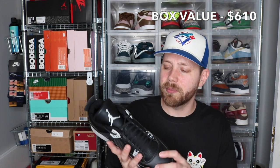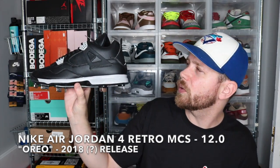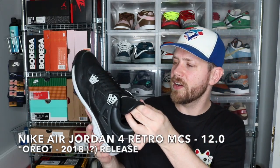Jordan 4. This looks like the Oreo. Nah, it's not Oreo because it's not a speckled midsole, but it is a black and gray colorway. It's got the leather heel tab, so it's very similar to the Oreo, but it is a dead stock pair and it's in size 12.